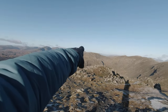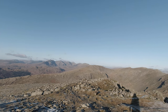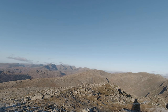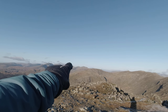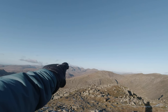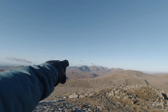Looks like, let's see, that's Bow Fell, and then a little tiny dusting of snow just on Esk Pike. That's good. It's odd, isn't it? Because I can see a line of snow on Great End, but Esk Pike looks like it's got a proper sprinkling. So you've got Bow Fell, Esk Pike, Great End, Ill Crag, Broad Crag, Scafell Pike, Scafell, and then over to Pillar, and all that's got the cloud on, Kirk Fell.